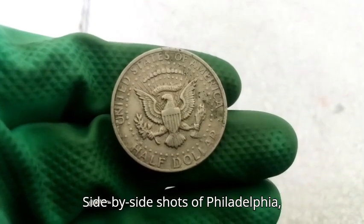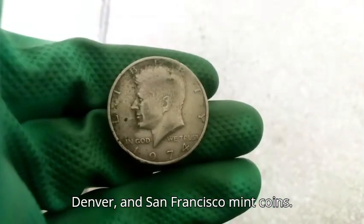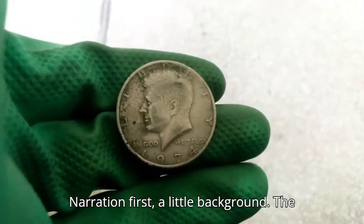Visuals: side-by-side shots of Philadelphia, Denver, and San Francisco mint coins. Narration first, a little background.